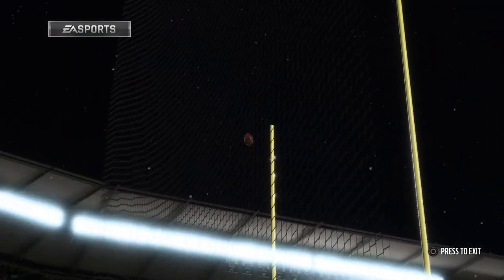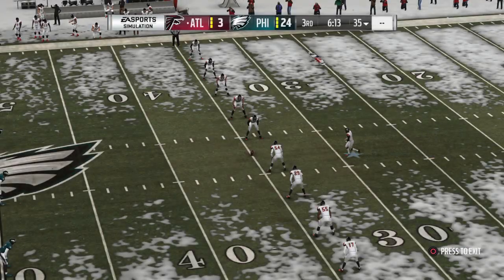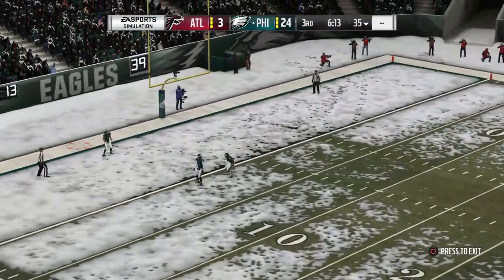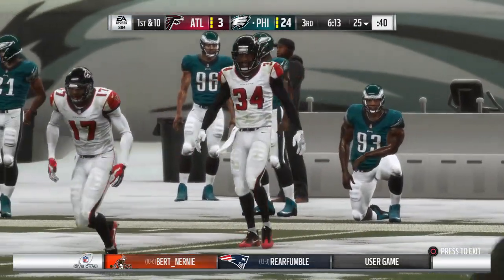I like his poise. I like his confidence, his belief in himself. Sometimes when you miss that first one, you'll see a lot of guys sag and they can't make the next one. Not in this case. Stepped right up like a pro. And this will be a touchback as that sails over the end line.